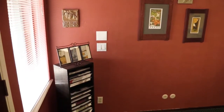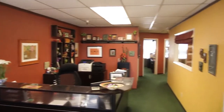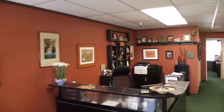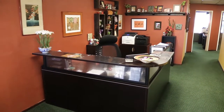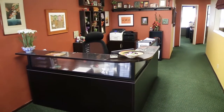So this is the entryway, and if you've watched our original video, you can see that we've painted. Cindy has her artwork and things that she likes up on the wall. This is her desk. I refer to it as the command center because everyone knows she's the one that's really in charge. We go in here.